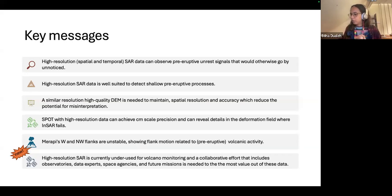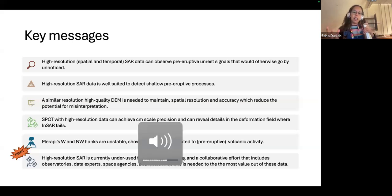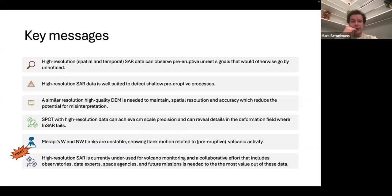Kind of following on from that, I know you put a lot of work into these case studies. How would that translate, if there was unrest at a volcano now, how long would that processing take? Is this something you could do in a response situation?